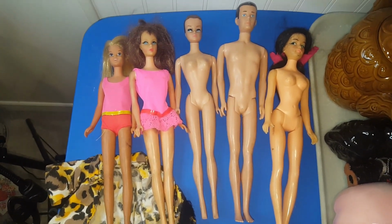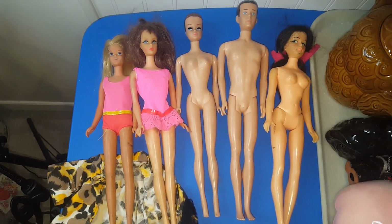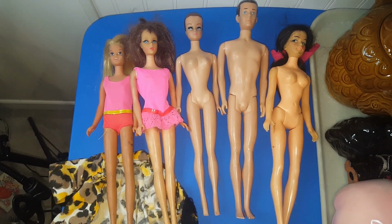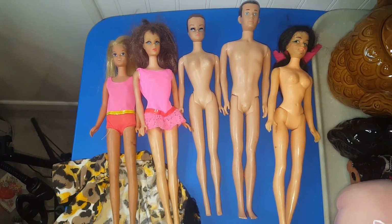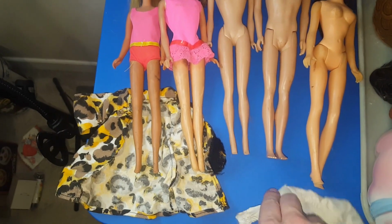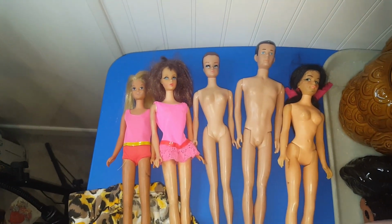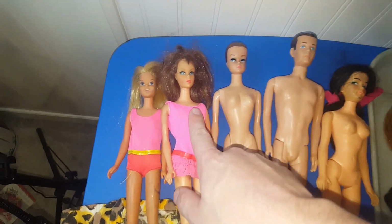So the first group of items we're going to be looking at are a set, or they're not really a set, it's just I bought them all together. Bunch of vintage dolls from the 60s. Paid $20 for the 5 of them, along with 2 handmade outfits. So $4 a doll. The one that's worth the most money is this one right here.